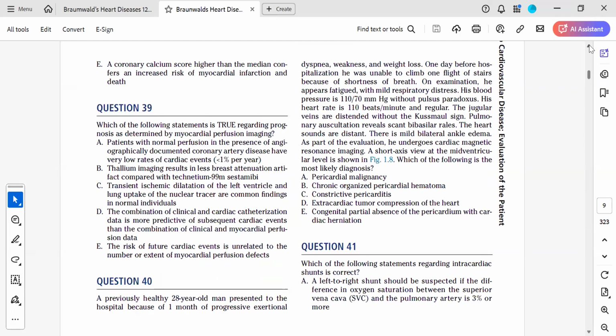I would have expected it to be constrictive pericarditis because of calcification of the pericardium, which was not there in that case. So I didn't think it was constrictive pericarditis. Definitely I thought it was something within the pericardium. So I took D out. And since I thought there was a pericardium, that means E was out. So for me, it was between A and B.